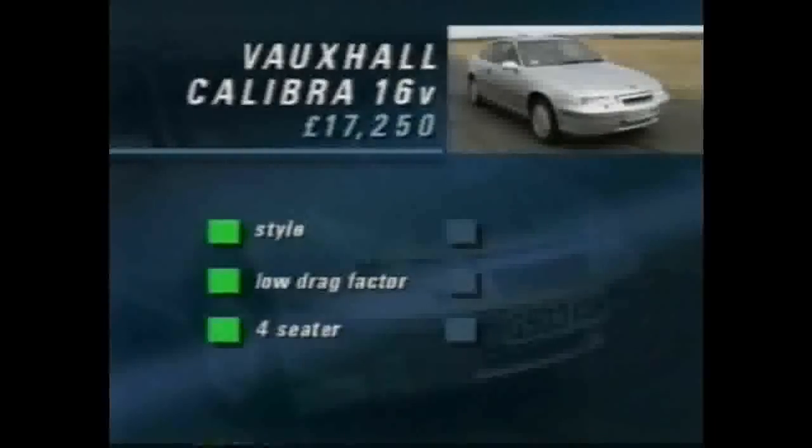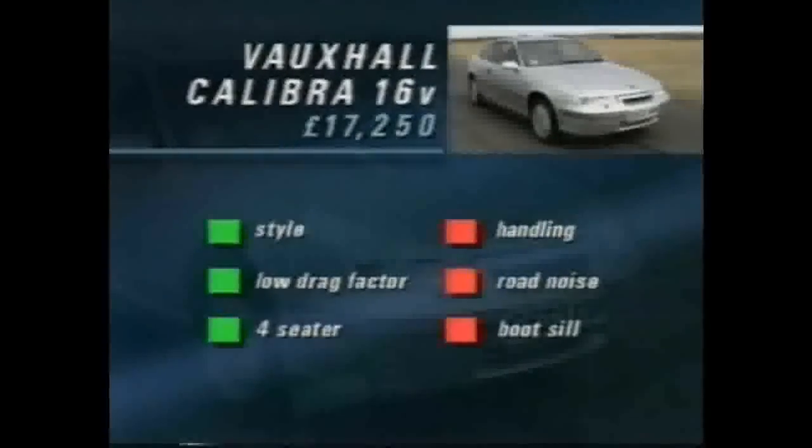So, in summary, the Vauxhall Calibra 16 valve scores well for its very stylish shape, the low drag body which gives good fuel economy, and it's a genuine 4-seater. On the debit side, the handling at the limit is a little unpredictable. There's a lot of road noise from the big tyres, and that high boot sill is distinctly awkward.